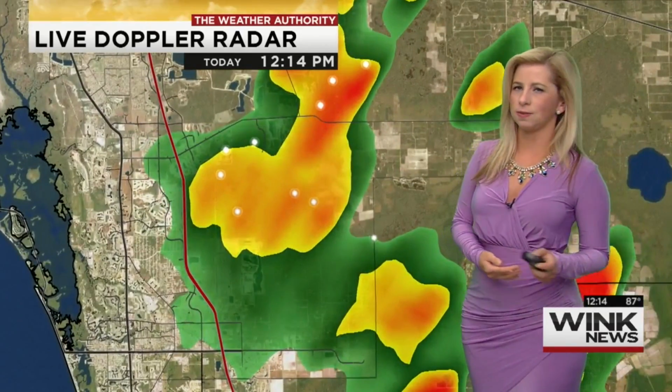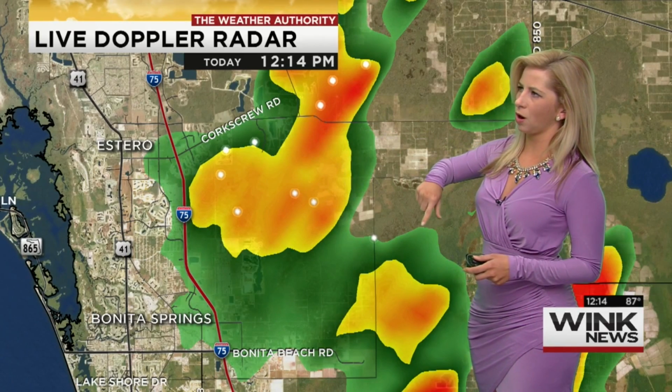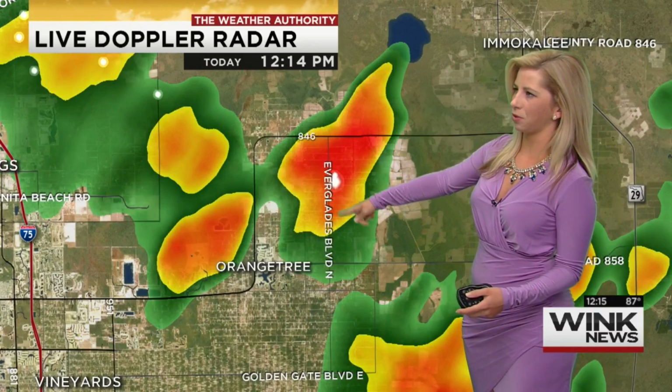Let's take a closer look at what's going on a little further in. Buckingham, heavy rain over you. Some rain just northeast of Gateway, north of Lehigh. This will be getting a little closer to Alba in the next 15 to 30 minutes. We also have a thunderstorm east of Estero, Corkscrew Road, Bonita Beach Road. You're getting the rain right now. 13 strikes in the last 15 minutes, and we have some heavy rain just around Orange Tree, but only one lightning bolt there on Everglades Boulevard.